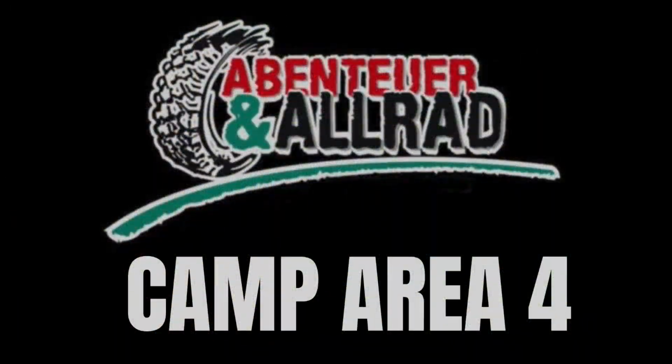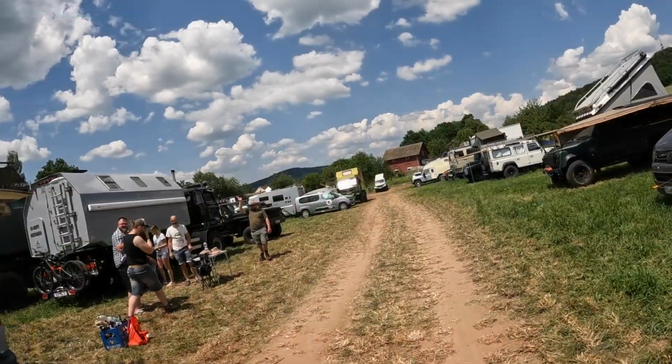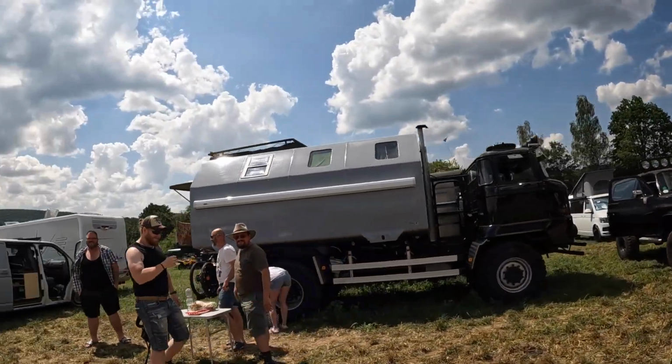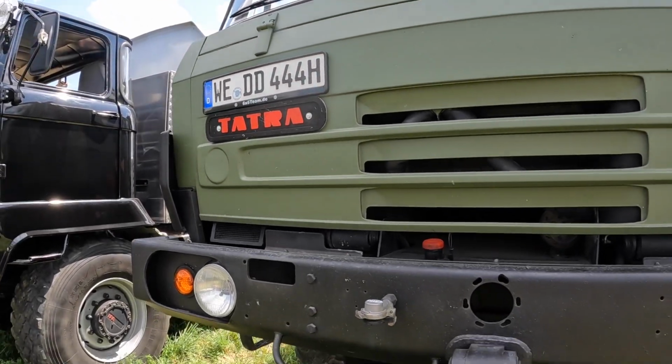We leave Camp Area 2 and head just up the hill to Camp Area 4, the smallest of all the parking areas. It's relatively flat, and although close to the road, it's quiet at night. Although there's toilets here, there doesn't appear to be any showers. But there's no question you see incredible vehicles here, but some really stand out. We've got these old Tatras here, big engines, and they're just fantastic.